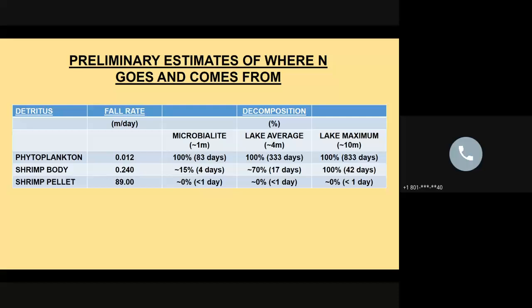Shrimp pellets, 89 meters per day, straight down. Less than a day to the microbialite, and nothing's been released yet from them. Less than 1 day to the average lake depth. Nothing released. Less than 1 day to the maximum lake depth. Nothing released. Christine, this is what's filling your traps up. Yes. In the lake, it's shrimp poop.